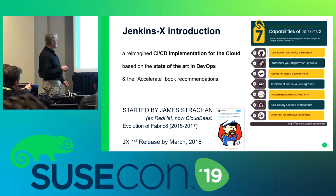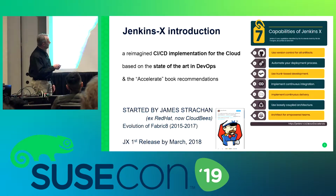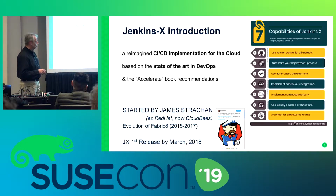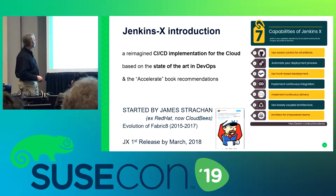it's becoming something completely different. And in fact, James Strachan has created a new way of developing this, and he took all the historical things from his previous Fabric8 project to make Jenkins-X. So it's also based on a set of features like every artifact has to be version driven, which is very important. Automation, trunk-based development, implementation of continuous integration and continuous delivery, and also trying to use decoupled architectures in terms of microservices. Also to empower the teams to be able to make everything they want, either they are in dev or ops, and together they work to provide some solutions.